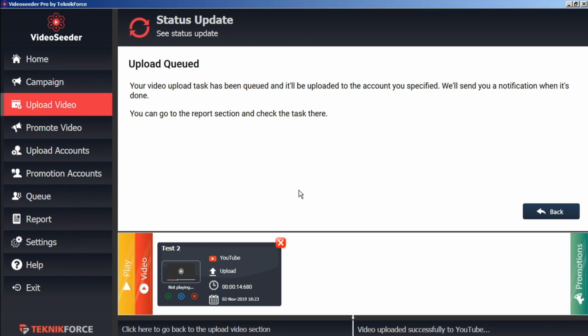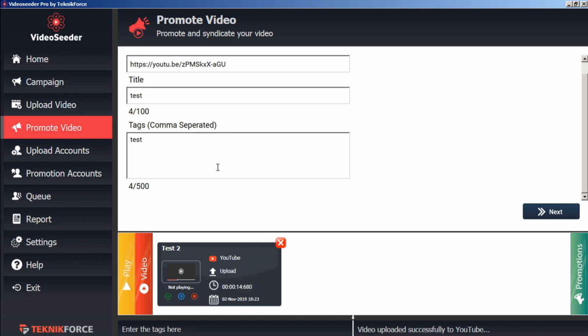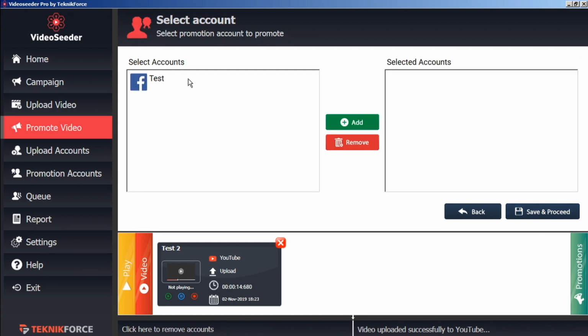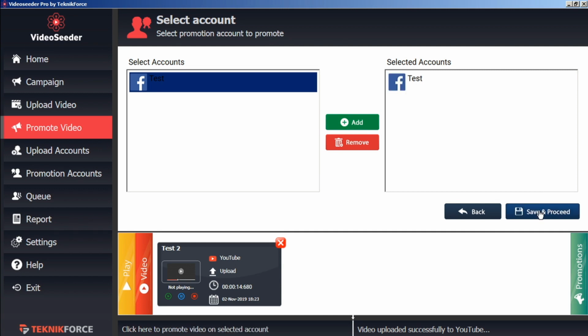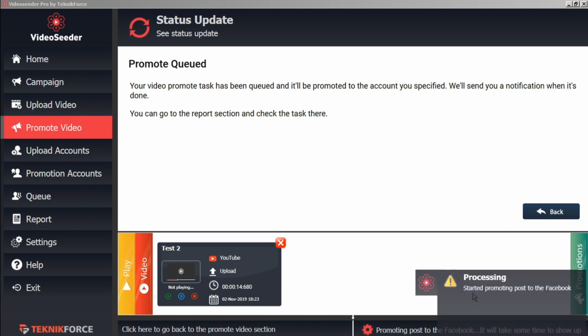Now likewise, if there's a video that we want to promote immediately, independent of any schedules, we can just go to the Promote Video button here in the sidebar, paste in our video URL, give it a title, tags, and click Next. We'll give it a short description and a medium description, and then click Next. Here we'll select the social account that we want to promote to, add that to our selected accounts, save and proceed.